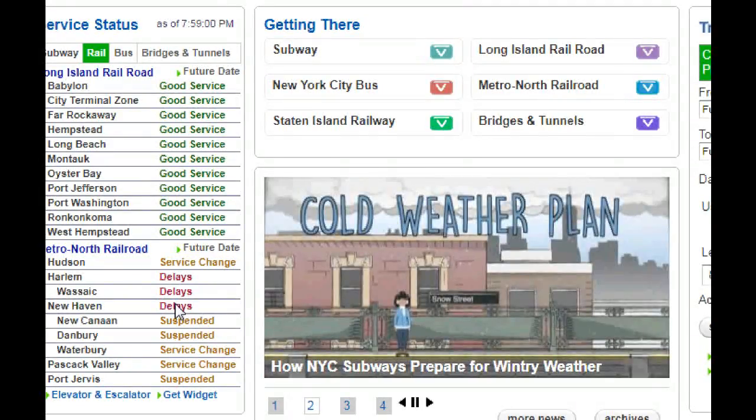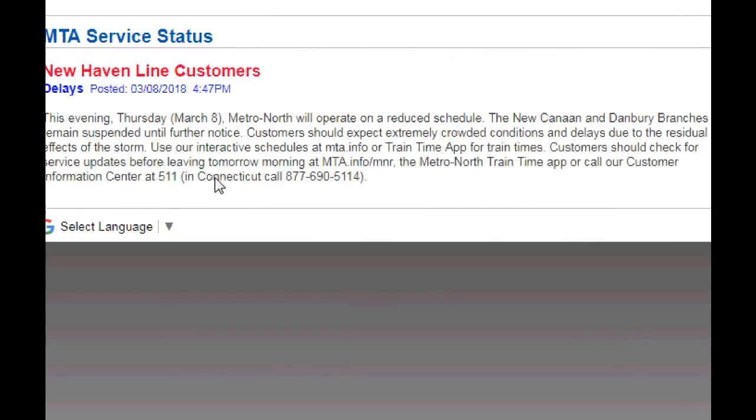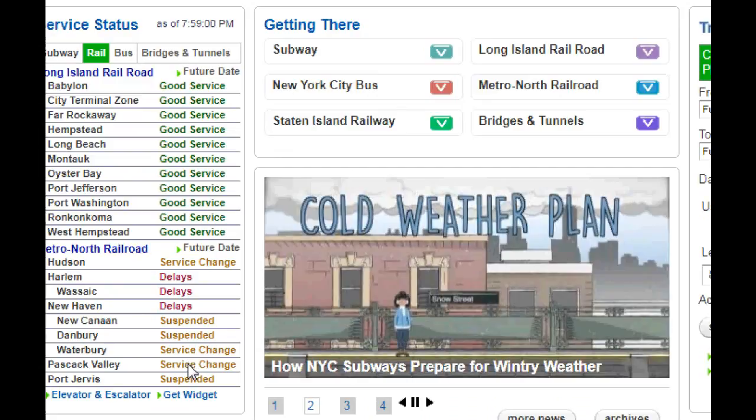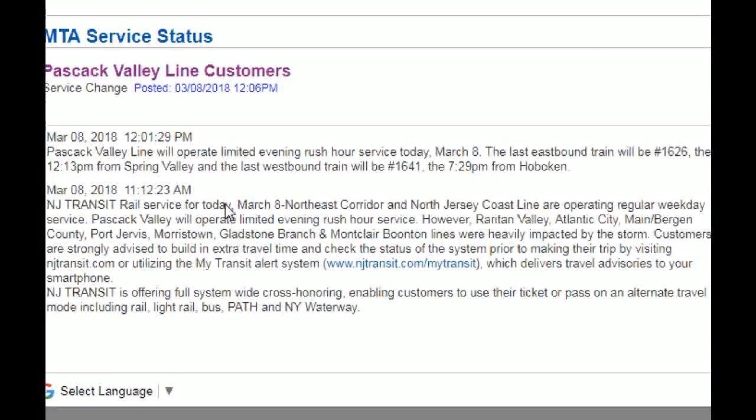Let's see, New Haven delays. All right, that's just for New Haven. So it looks like the New Haven line is running, and like I said, I'm not too familiar with these areas. Let's see. And Pascack, all right, these probably are. Pascack Valley will operate limited rush hour service only.